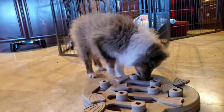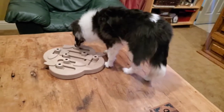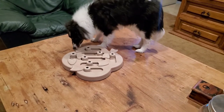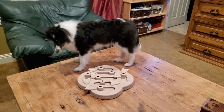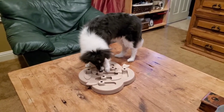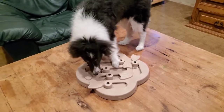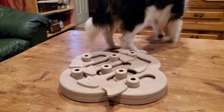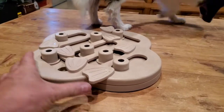All right, let's try Ollie now. Okay, now it's Ollie's turn. And can Ollie figure it out? I've always noticed that Ollie doesn't sniff. Even though she's 6 months old, she never sniffed as much as Jasper. So she's taking longer. She's just licking everything. Jasper sniffed. Okay, go ahead. And maybe I scared her by putting her up on the table. Let's try it on the ground.